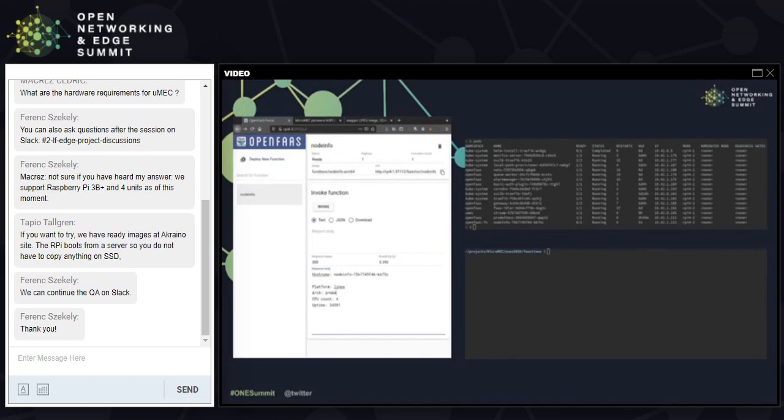Alright, we have deployed a function via the web browser, web UI of OpenFAS. So let's do the same now from the command line. I have created a small function that will grab a frame from the previously seen stream and it will decorate it a little bit. My function is called snapper. And I will deploy it now with the faas command line tool.